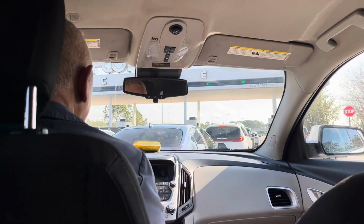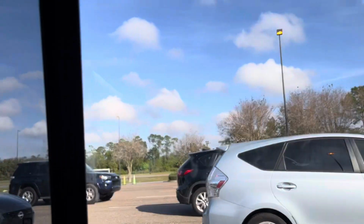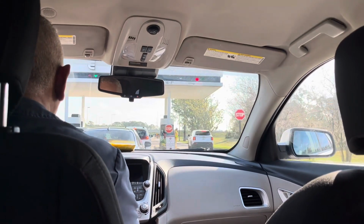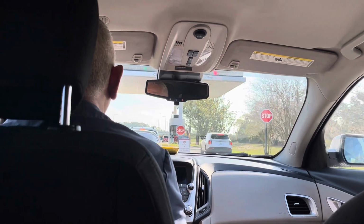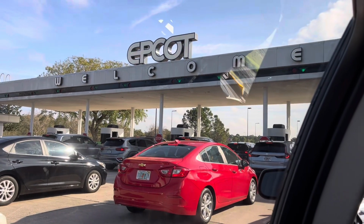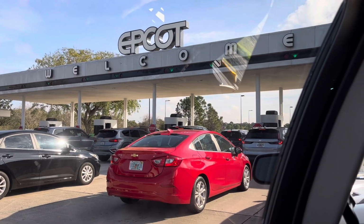Epcot is a theme park at Walt Disney World Resort in Bay Lake, Florida. Come follow us again in another fun day. I don't know what to expect in this place, so let's find out.